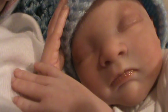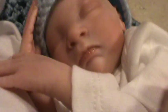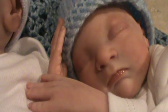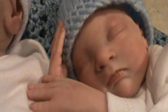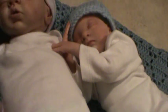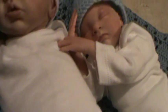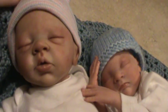Sometimes I think he's going to move, squirm around. Anyway, there's Caleb, giving you a little bit of his details. But I think they look sweet together. She's going to watch out over her little baby brother.